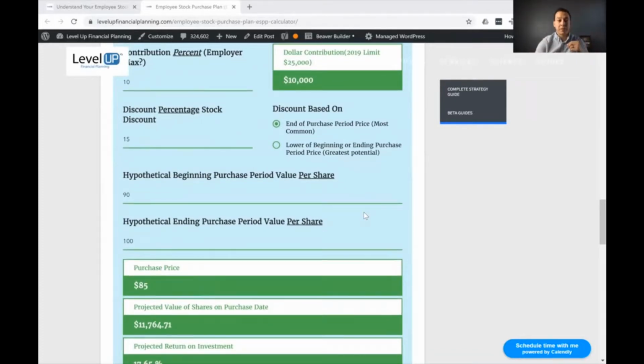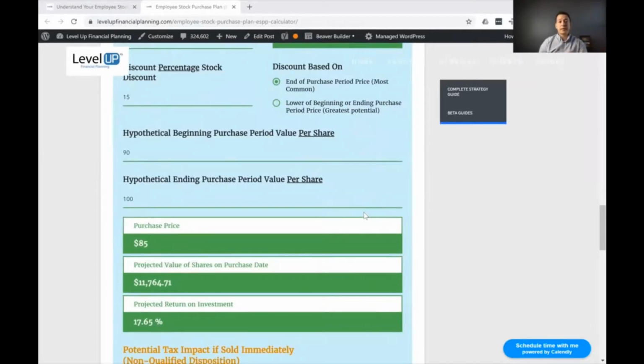Another thing is you're going to plug in the hypothetical beginning purchase period value. It's not that relevant if you're only receiving the discount on the end of the purchase period and it doesn't have the look back, but you can still plug in that number if you want. The end period, you definitely want to make sure you do. In this example, we're using $90 and $100.